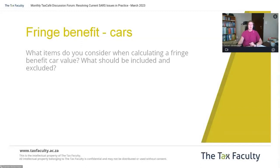So what do I have to take into account when I'm considering calculating a fringe benefit on the car value? What should be included and excluded? I will be honest and say I had to suss out a little bit what the individual was asking in this question. Are they asking, do I include the petrol card, the fuel cost, the license fees, the repairs and maintenance, all that stuff? Or are they asking, what value do I use for the vehicle?